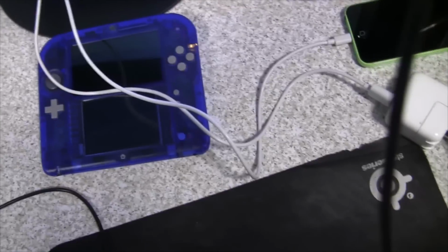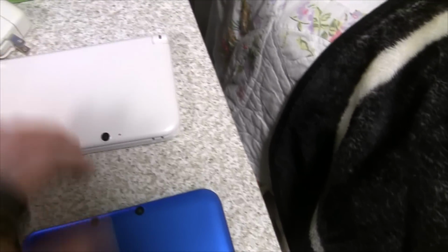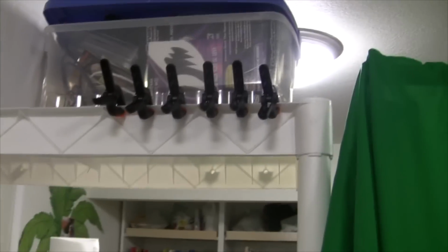Here's my 2DS getting ready to die. This is my new 3DS XL with the capture card, US version. This is a white DSi, regular 3DS. This is a Japanese 3DS with a capture card. Some of this stuff I brought from Japan, but a lot of it was already over at PokEdit HQ. Here's my suitcase. There's some of my personal stuff over there, and some games. And here's a shelf. Someday I'm going to go over what's in this bin in another video.